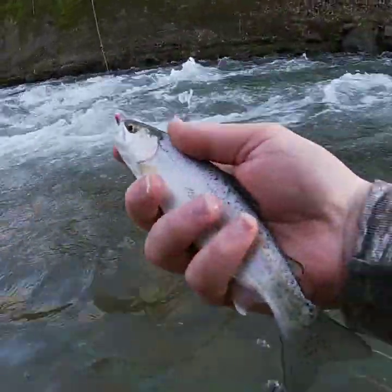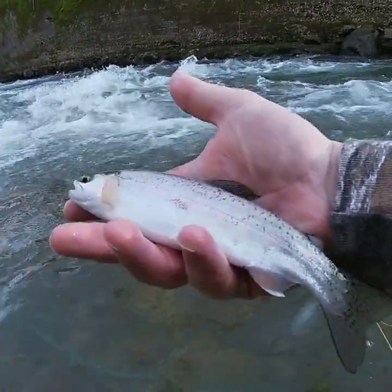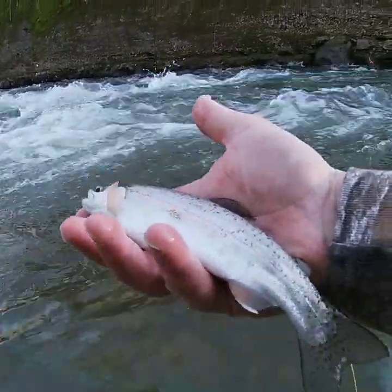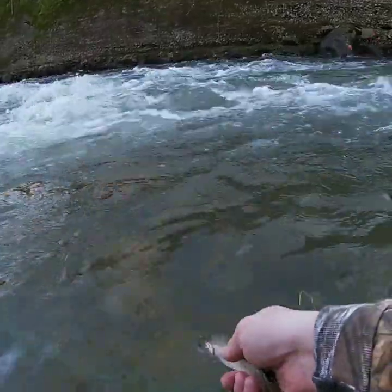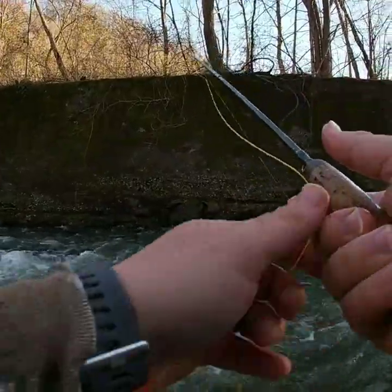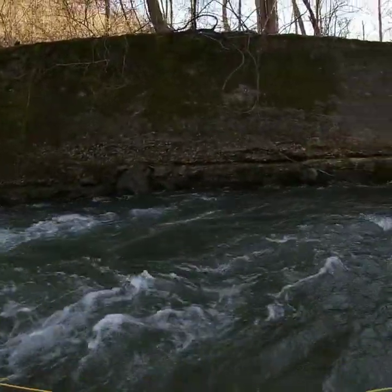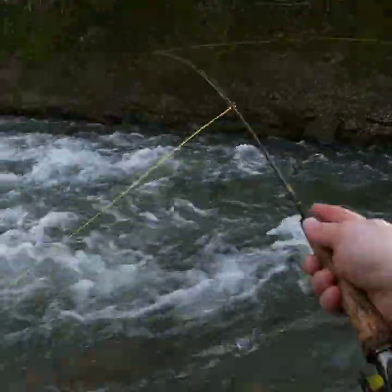Oh yeah. Pretty little rainbow on the Frenchie. And he was in some swift water too. Right under the edge of that wall. Next cast, guys, and hooked another one under the edge of that wall and he got off. Let's try this again.